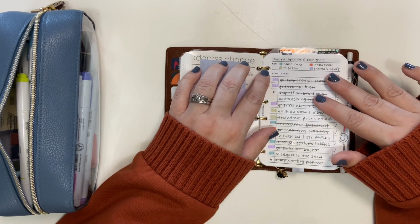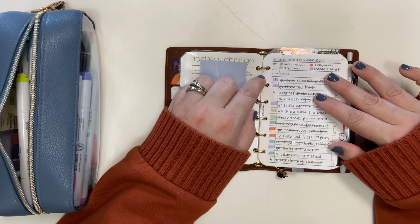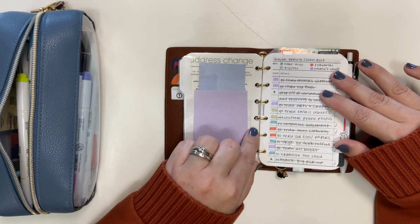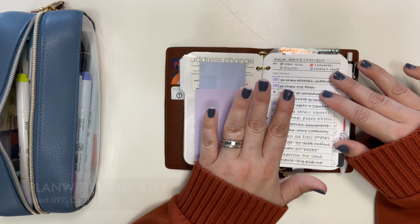Also, after I do hole punch any inserts for this planner, I do go ahead and trim excess off in here, which is between the hole punch and the edge of the paper, just so that it's not rubbing together and I can turn the pages more easily because the rings are so tiny, so the inserts are close together.